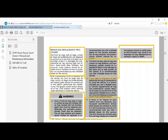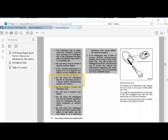I guarantee you no consumer is going to be happy with that. Look what else I found in the owner's manual. It said do not place the intelligent key for an extended period in a place where temperatures exceed 140 degrees Fahrenheit. That tells me that if you're working on a Nissan that has an intelligent key, we should be taking that out of the vehicle when we go to bake the vehicle after it's been painted.